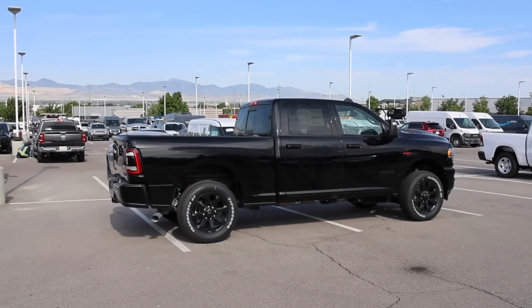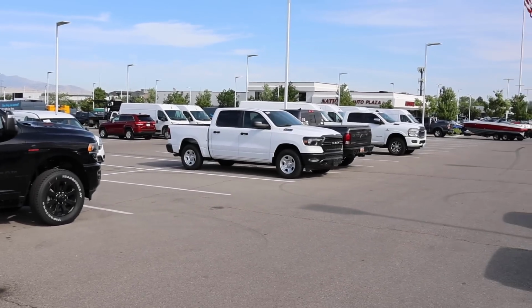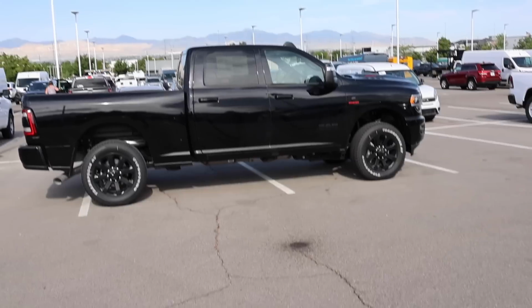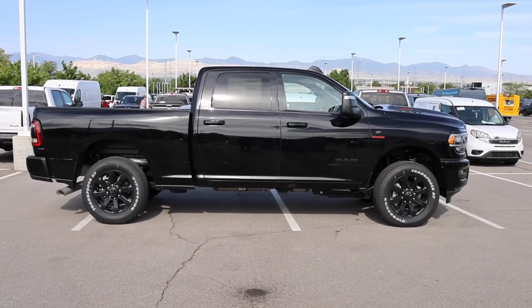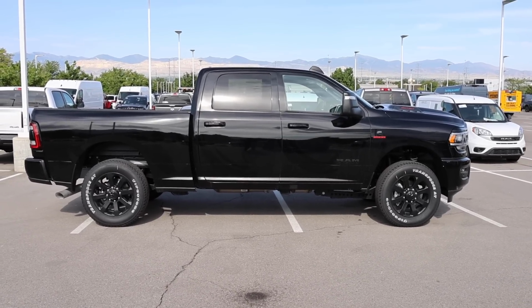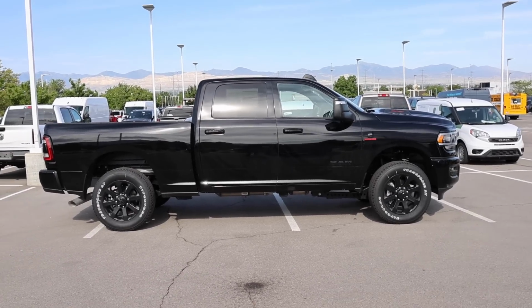Number two, cab and bed configuration. A lot of people want Ram to add the half-ton cab to the trucks, and I think they should do something. I don't know if that's the answer, but the mega cab, in my opinion, is great. If they redesign it, make it a little bit wider, make it a little bit taller, give it a little bit more legroom up front, I think that the mega cab would be fine.